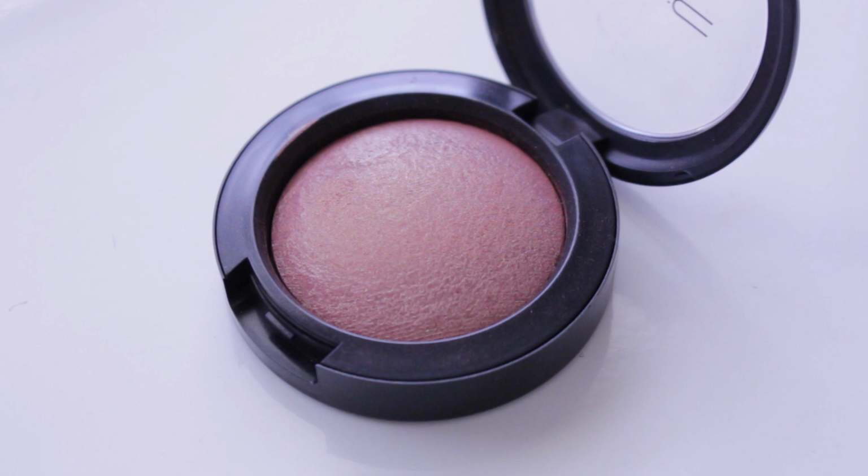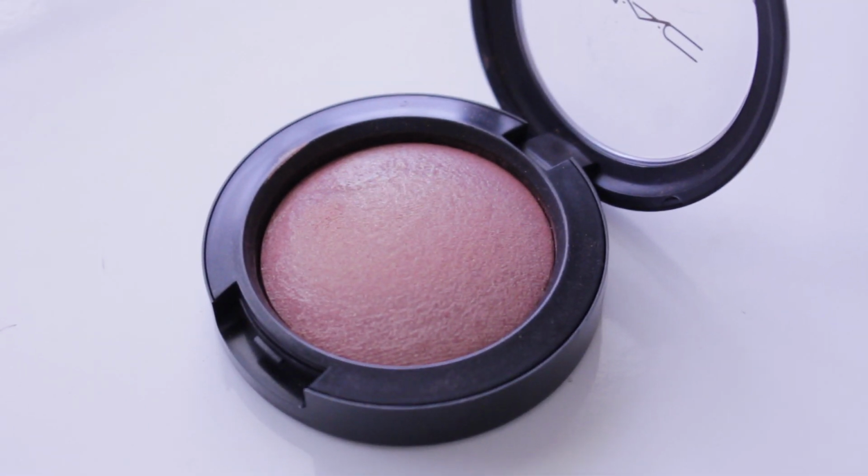Moving on to some blushes. This one is, well, I guess both of them are by MAC. I didn't know that, but this one is by MAC, and this is called Lovejoy. And I know looking at it, it looks kind of dark, more of a fall blush, but I cannot put this blush down. If I wear this blush, I really don't bronze my face because this gives the bronzy look, and it also has a little bit of pink and berry undertones, which I love.